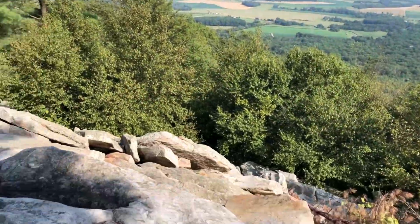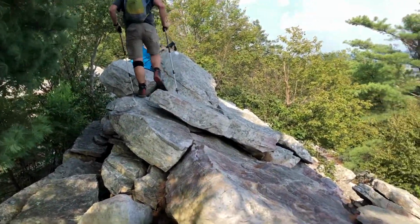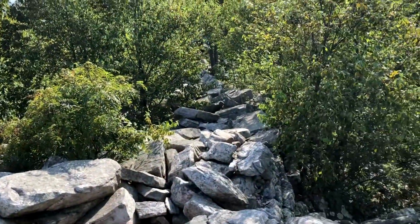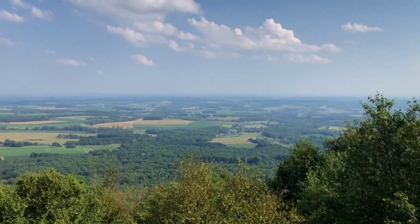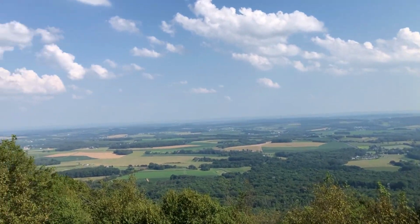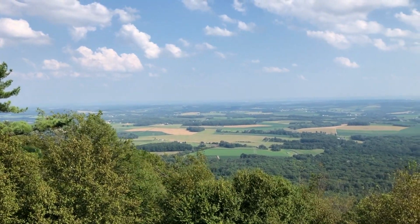We're on this, I don't even know what you call this. I think they called it the knife edge in the book. So this is a big pile of rocks. And we came from over there somewhere. But this is the view we have looking down. It's a nice one. Seems like thankfully most of the time when we have some really tough trail on the AT, we get rewarded with a pretty nice view, and this one's certainly no exception.